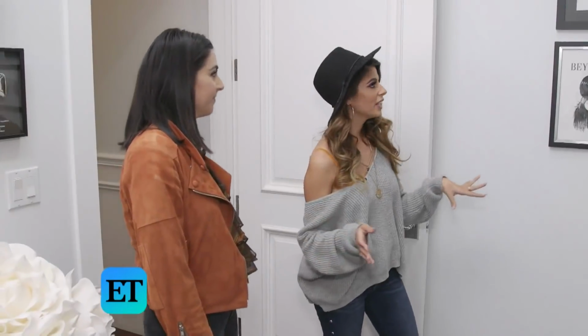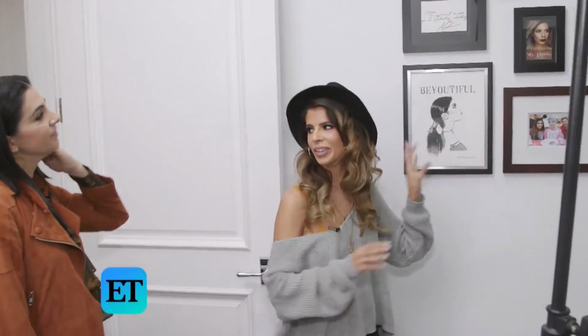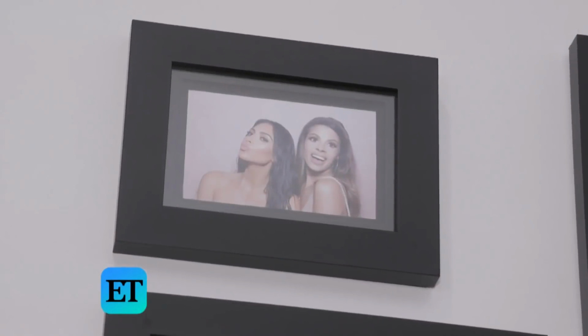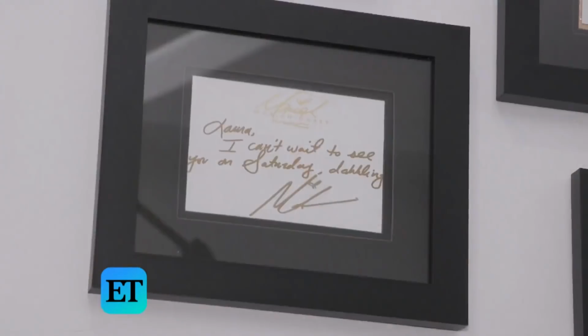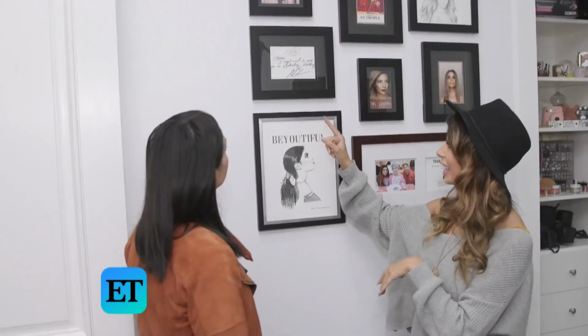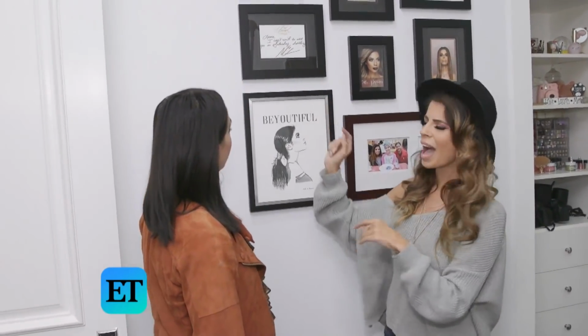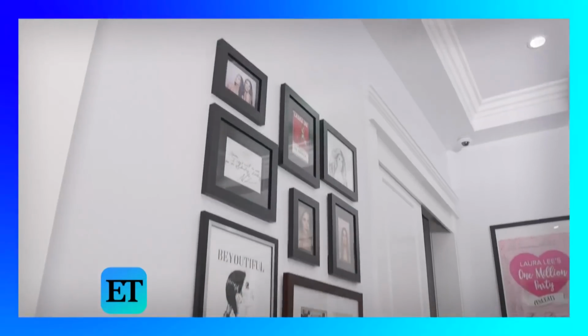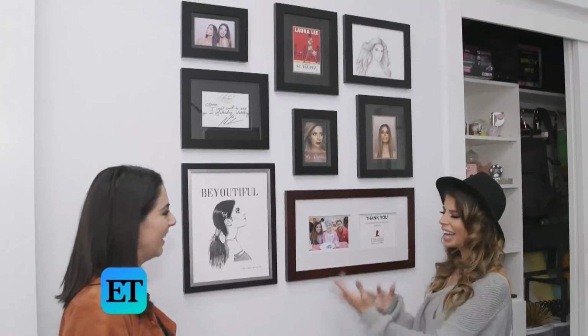So starting out in here, this is my little special trophy wall, if you will. I see Kim K makes a cameo. Girl, Kim's on the trophy wall. Mariah Carey, she wrote me a letter. What? Of course she did it in a gold Sharpie. Absolutely, that's all she writes in, just gold heavenly Sharpie. It's like your life on a wall. Yeah, right here, ta-da, on a wall. So super special wall for me.